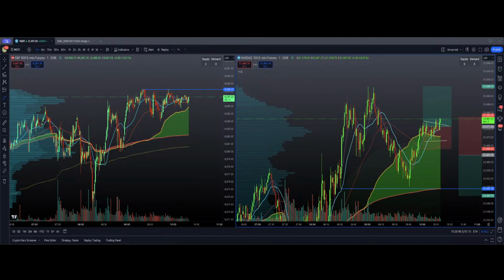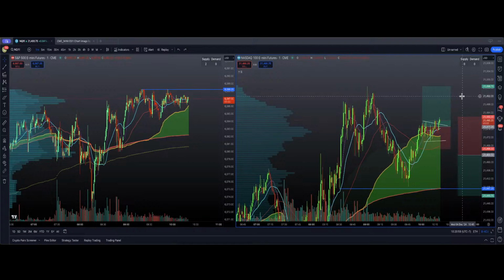and it also makes sense that it didn't sweep this pivot right here because it didn't need to, because there just wasn't a lot of players. There wasn't a lot of shorts in here in the first place. It was just kind of naturally trickling down. So, whatever.